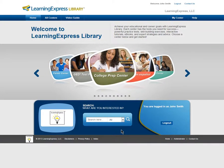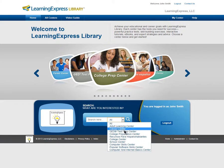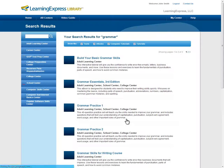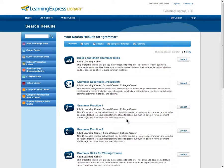Finding the products that you need is easy. From the library homepage, you can search across all the centers or just one center. Simply type your keyword or phrase in the search box and click the magnifying glass. If you choose to search all centers, your results will display every related test, tutorial, and ebook available, including brief product descriptions and the centers where each product can be found.